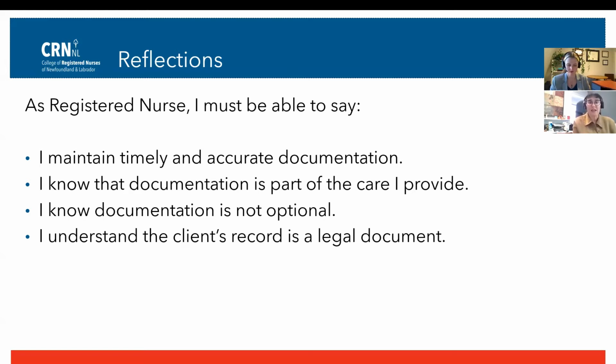Throughout the presentation, we'll reflect on that very statement. I know that documentation is part of the care I provide, and it's important for you to reflect on that. Do you document all aspects of the nursing process? Do you evaluate after you administered a pain medication what response the client had, and did you document it?